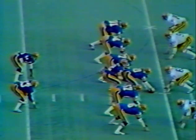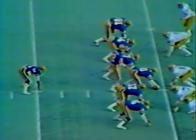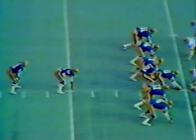1st and 10 Panthers from the West Virginia 40. Split backs in the backfield. The fake to Dorsett. Kavanaugh looking to throw long. Gordon Jones is out there. Can't hang on to it at the goal line. Saving the touchdown. It is now 2nd down and 10, again from the West Virginia 40.